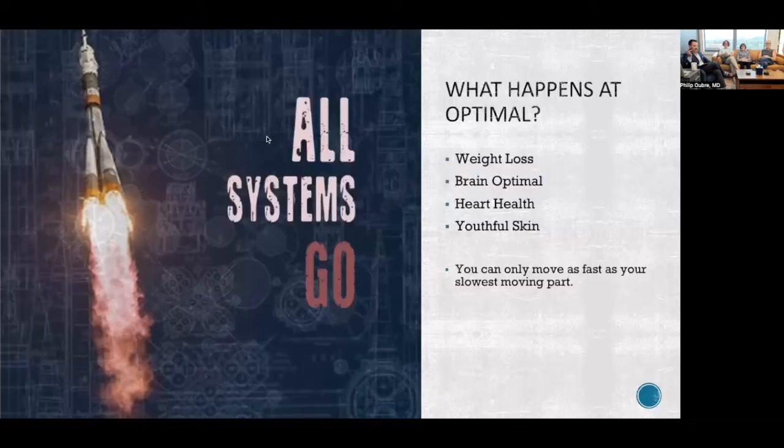Okay, so what happens at optimal? All systems go. A healthy body is not an overweight body, so weight loss naturally happens. Brain optimizes, heart optimizes, your skin gets youthful. Everything works, everything hums in harmony, right? Now, vitamins are necessary, of course, but there are also things that can block them, like toxins. You could have the world's best vitamins and nutrients, but if you've got too many mold toxins or too many chemicals, it's going to block those reactions from happening. So it's not just about having the right amount of vitamins, it's having not too many toxins.